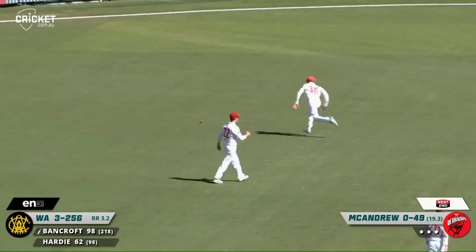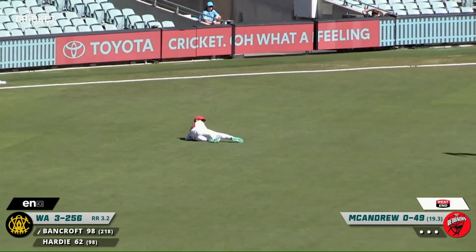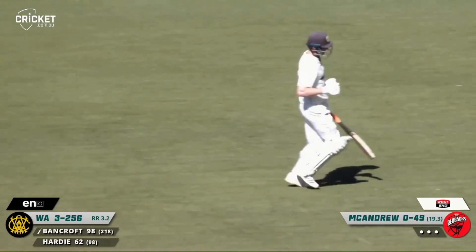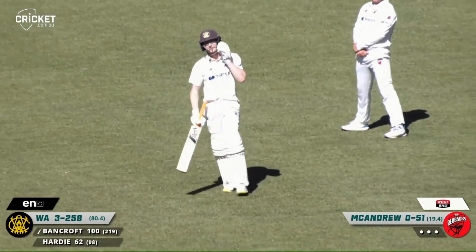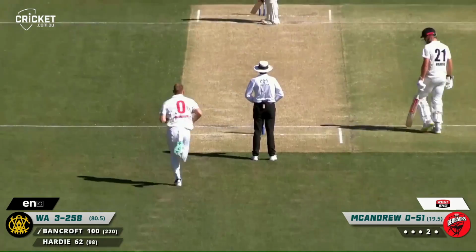Bancroft edging through and past the gully. This will be the 100. They run the 1. Bancroft scampering back for the 2nd. Well done. Great 100 for Cam Bancroft. He worked so hard to get there. As I said, he came in late yesterday afternoon.